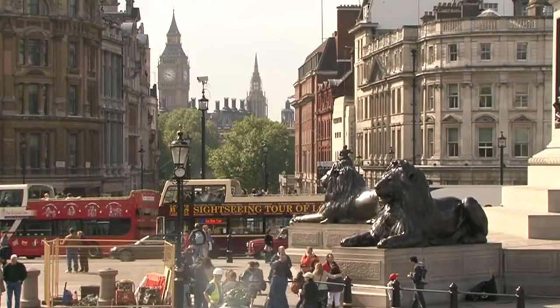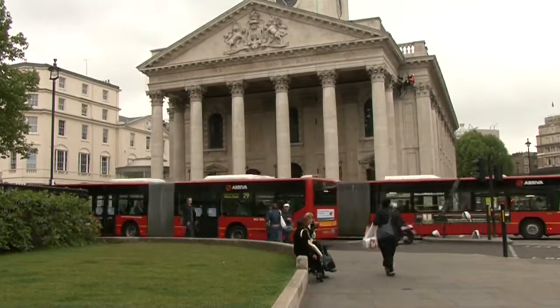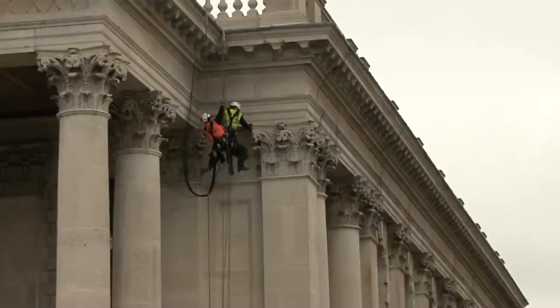St Martin in the Fields, in a way, is London's parish church. There it is in Trafalgar Square, and frankly it had got in a terrible state, been very, very heavily used. It was a huge scheme that was spent on it, has just made it London's parish church again.